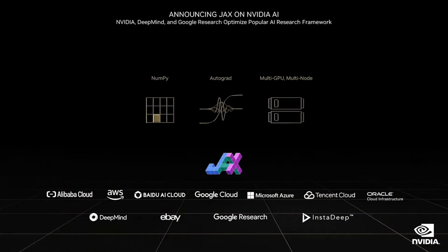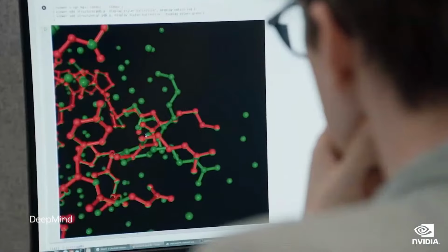AI continues to make exponential advances with new algorithms and new frameworks to develop them. The rich programmability, performance, and availability of NVIDIA makes our platform ideal for AI research. JAX has become a super popular library for machine learning research. JAX has the familiarity of Python and NumPy and the ability to define and compose differentiable functions needed for machine learning. JAX has an ecosystem of 300 plus libraries spanning natural language understanding, reinforcement learning, drug discovery, neural rendering, and physics simulation. DeepMind's groundbreaking AlphaFold was done with JAX.